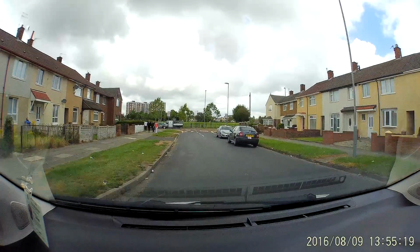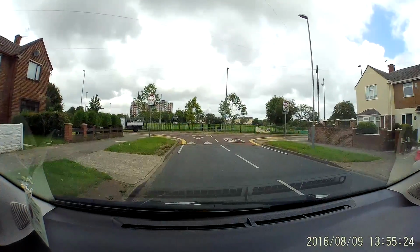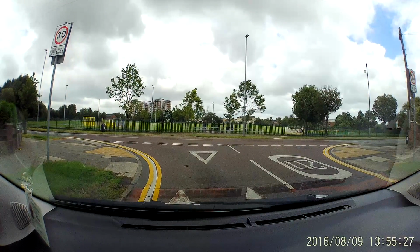People often struggle with where to look when they're doing junctions and certain other things on the road. This video, I'm hoping, is going to help a lot of people out. Most people tend to stare at the give-way line as they're approaching junctions rather than actually looking at the cars right and left to see when they can go.